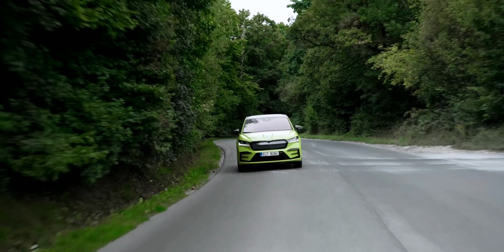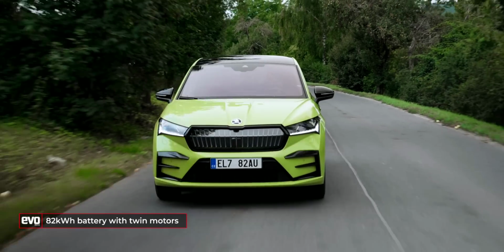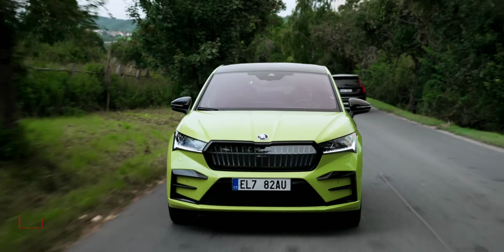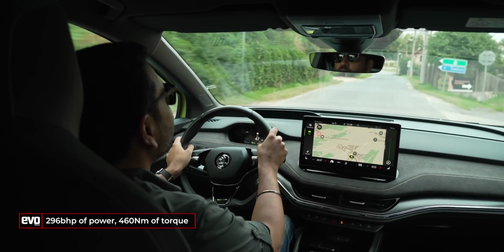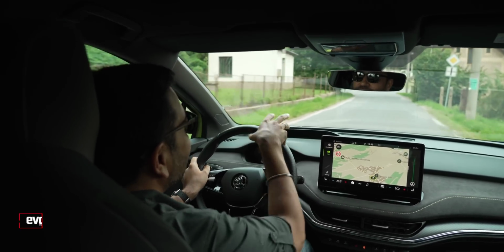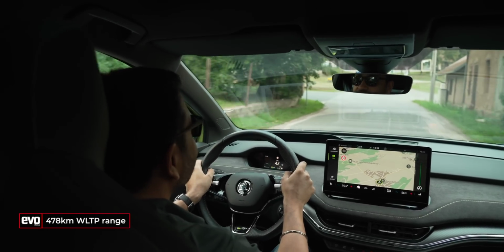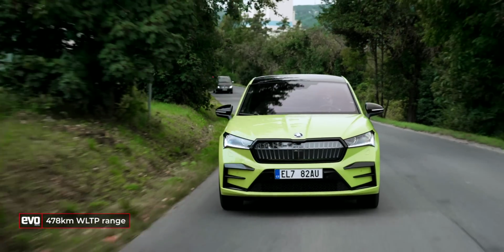Now the RS gets the higher output battery, so you get 82 kilowatt hour. In terms of output, the RS puts out 295 bhp and 460 Newton meters of torque. It has a range of 478 kilometers. Obviously, it's lower than the rest of the Enyaq range because this has been tuned towards performance. 0 to 100, as we said, in 6.5 seconds and a top speed of 180 kilometers per hour.